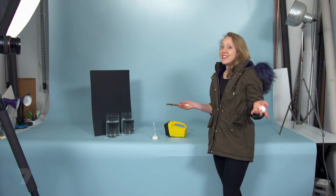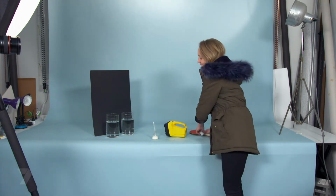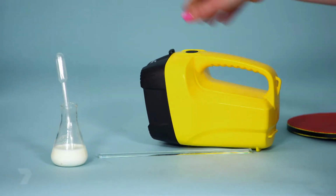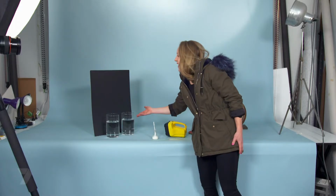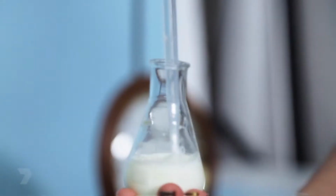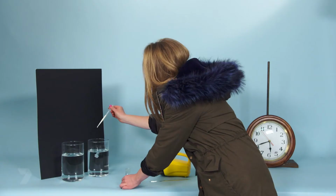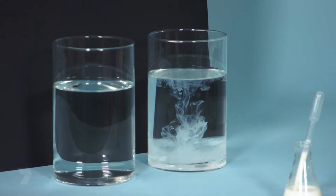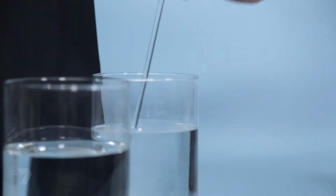If you head inside to a dark place, you can try this for yourselves. You're going to need some equipment. A torch, some milk and a stirrer, some vases with water, and some black and white cardboard. Next, you have to add some milk to one of your vases. The milk is like the oil in the air, and the water in the vase is like the air. I've put in 20 drops of milk, that should be enough. Now I just need to give it a stir.